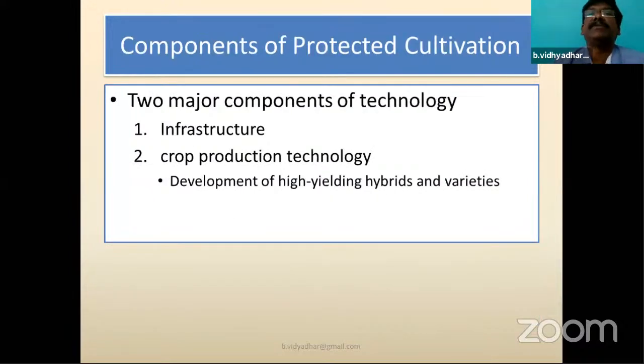So, the different components of protected cultivation. Protected cultivation has two major components of technology. One is the infrastructure that involves cladding materials, frames, irrigation system, implements, tools, and other engineering inputs. The infrastructural inputs ensure availability of optimal light, temperature, plant growth needs, and water requirements. It involves most advanced engineering inputs such as automation, artificial intelligence, etc., used to regulate several parameters, most importantly ventilation, which is one of the important parameters in successful production of quality seed of vegetable crops.